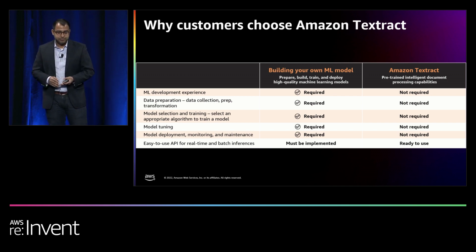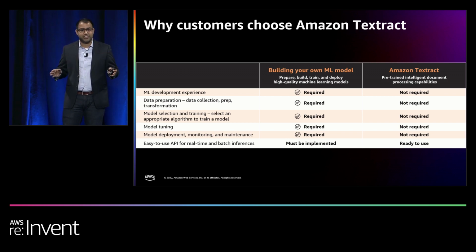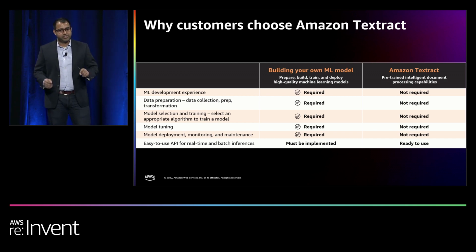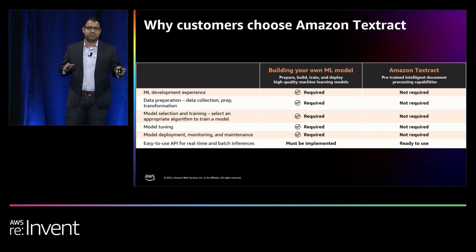Now, compare and contrast this to Textract, which, as I mentioned, is a managed machine learning service. We take care of all of this for you. Again, with Textract, there's no models or templates to build or maintain. There's no infrastructure to manage. All you need to do is get a developer, a credit card, integrate with our APIs.